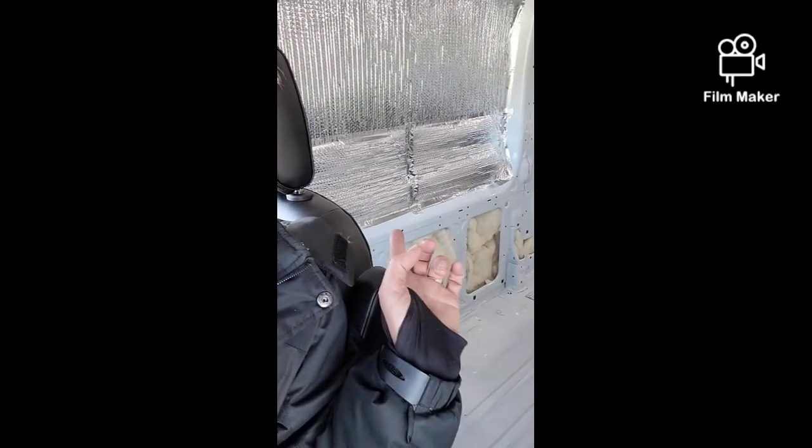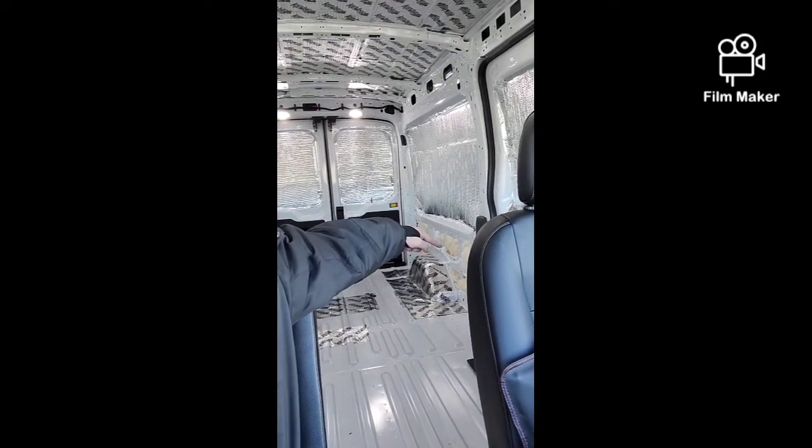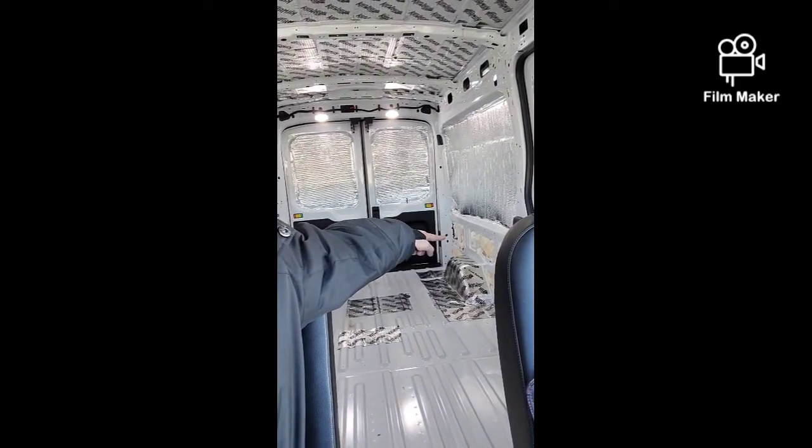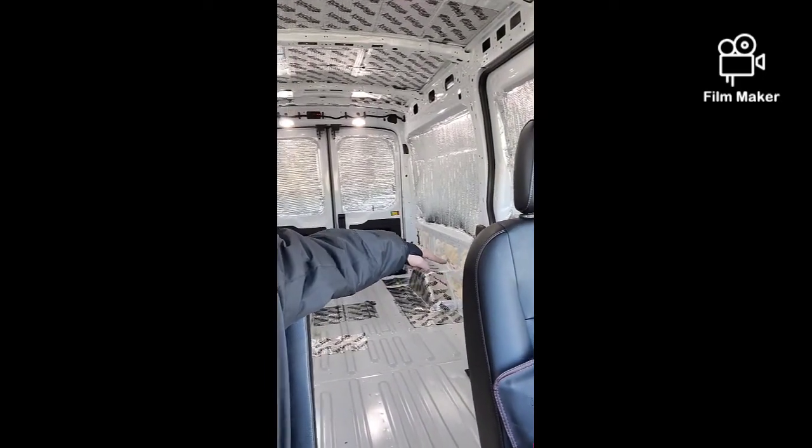So anyways, I have all of the fiberglass in the bottom of it. The reasoning I have, and I will explain why I chose that, is because this is a brand new van. Brand new 2020 Ford Transit. So there are a lot of wires that the manufacturer put down in this bottom section right here.